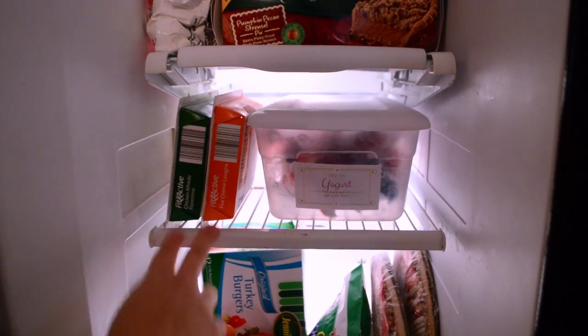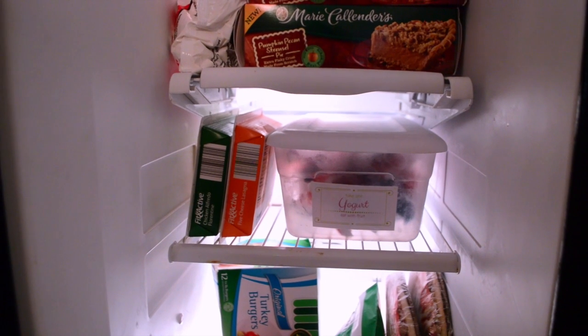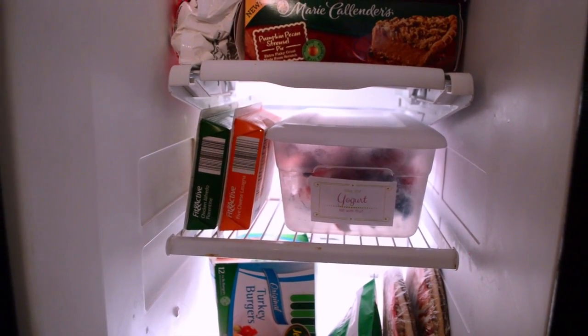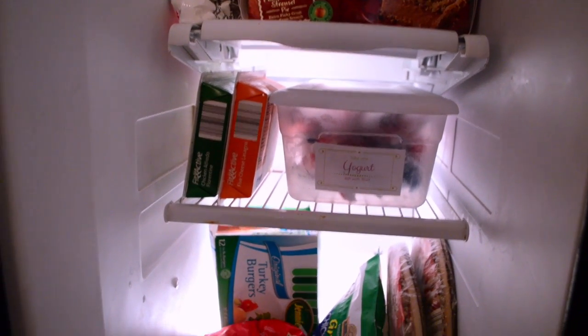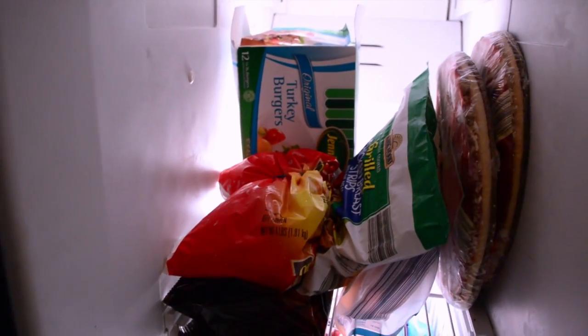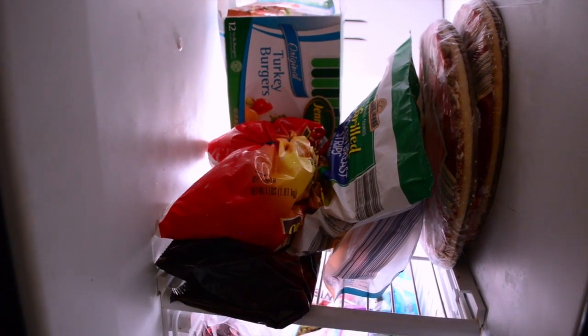I also have a couple of microwave dinners for me, just in case I need something quick, and that's perfectly all right if you need to do something like that on a busy day. I also have quick meals for the kids. These are some steak fingers and french fries that they didn't finish the other day, so that's a meal that they can quickly make. Some pizzas.